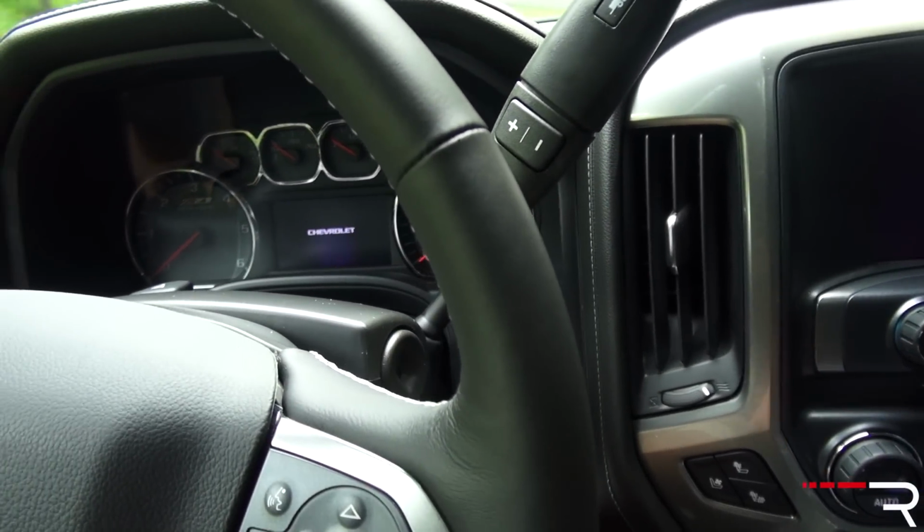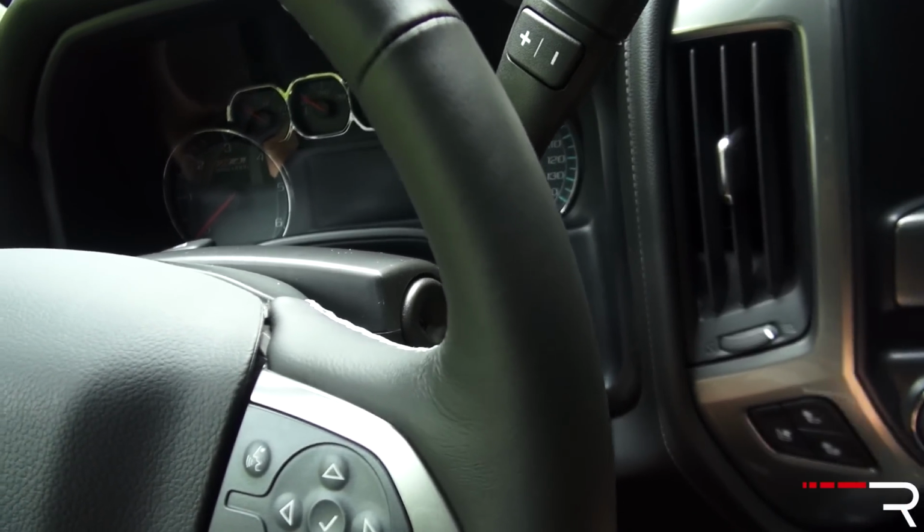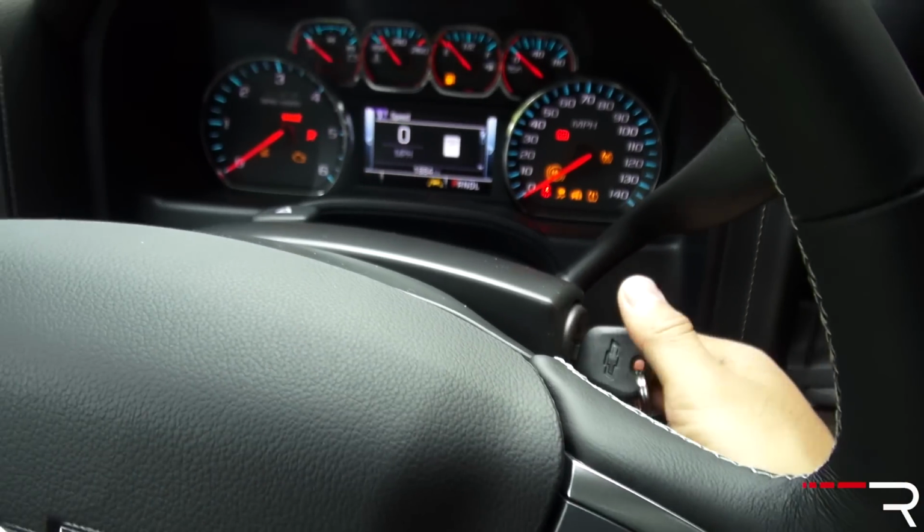Now, again, no push button start. You have to go to the Nissan Titan or the Ford F-Series or the Ram to get push button start. GM just doesn't offer it yet, so stick the key in the ignition and then start it up like a traditional car.